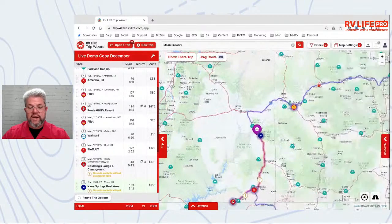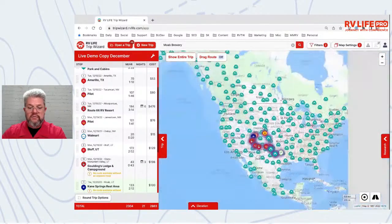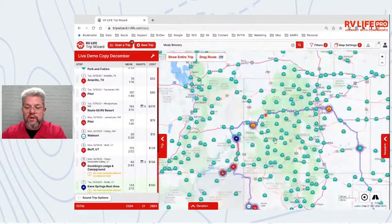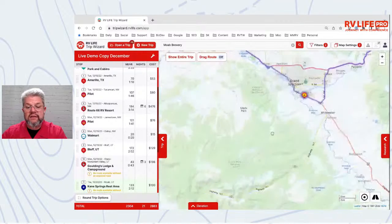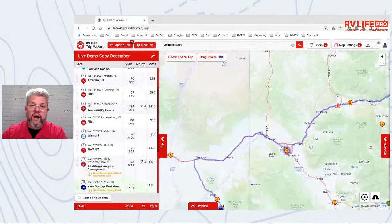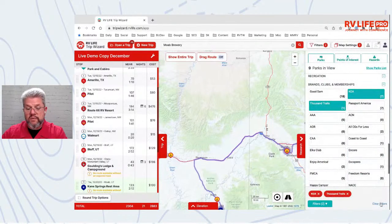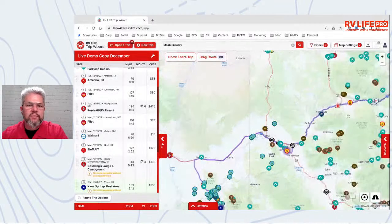And this is another great example here. I look at this and go, oh, I've got millions of campgrounds to choose from. Well, as I get closer and closer, it starts to apply those filters that I've created. And then suddenly it says, hey, you only wanted to see KOA and Thousand Trails. There you go. That's all you're getting. So again, we could talk about filters literally all day, I think. There's so much involved. It's very powerful.